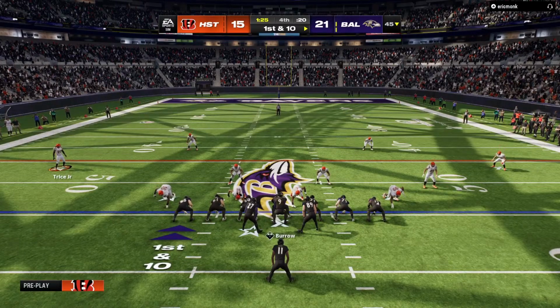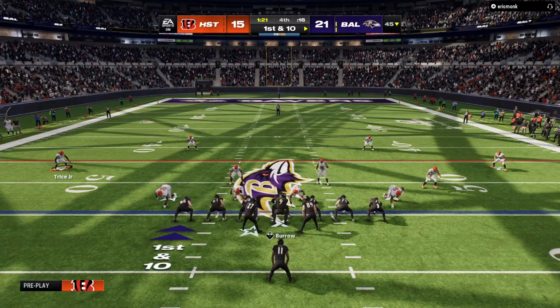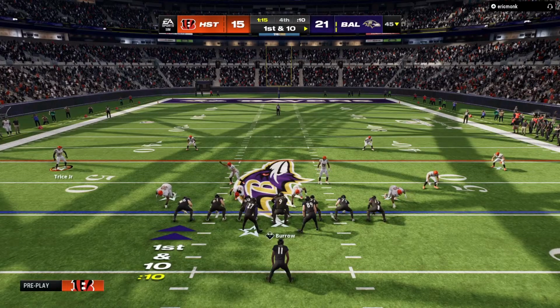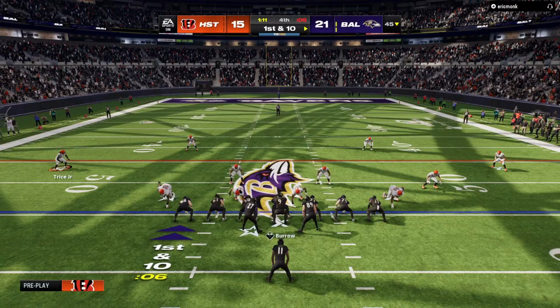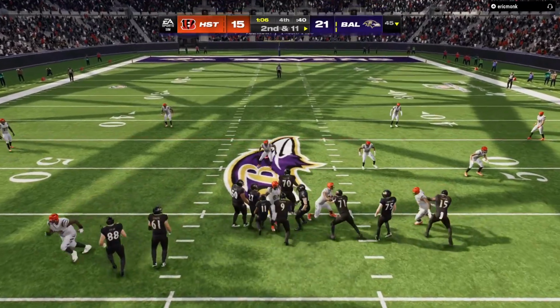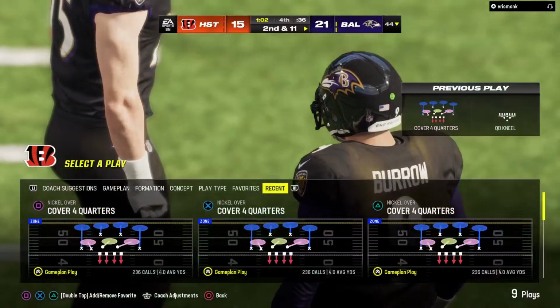If you call a pass play here, we're going to call a timeout. Run the football. We've got control of this thing. Get him behind us and let's go. Their time to shine. The Ravens taking a knee with victory seemingly in hand here.